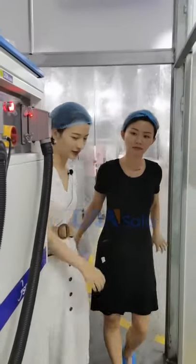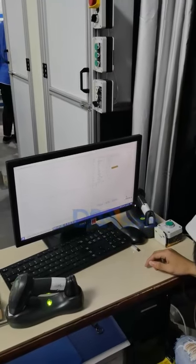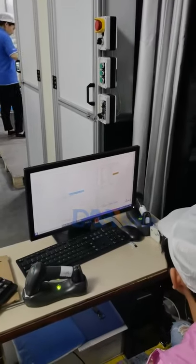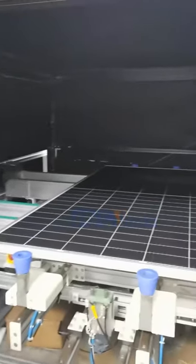Now let me show you the testing. From the screen, you can see the voltage, the temperature, if it's within 25 degrees, and the related information of the solar panel. The most important is the power. For example, we are producing 405 watts now. The exact power is 406.